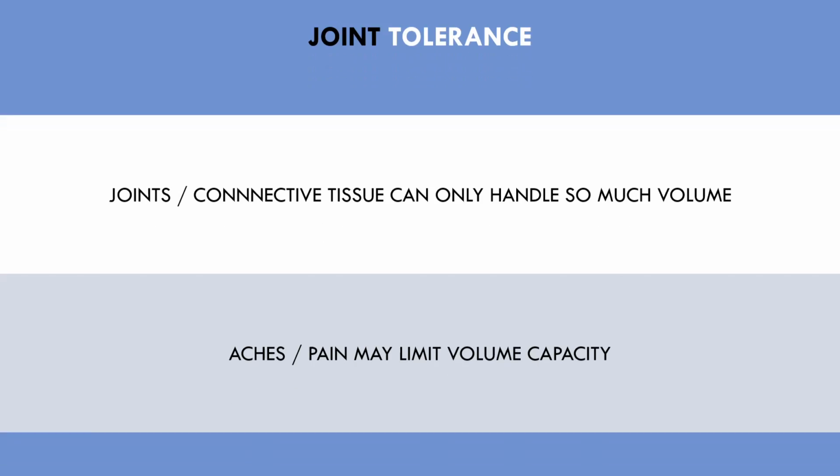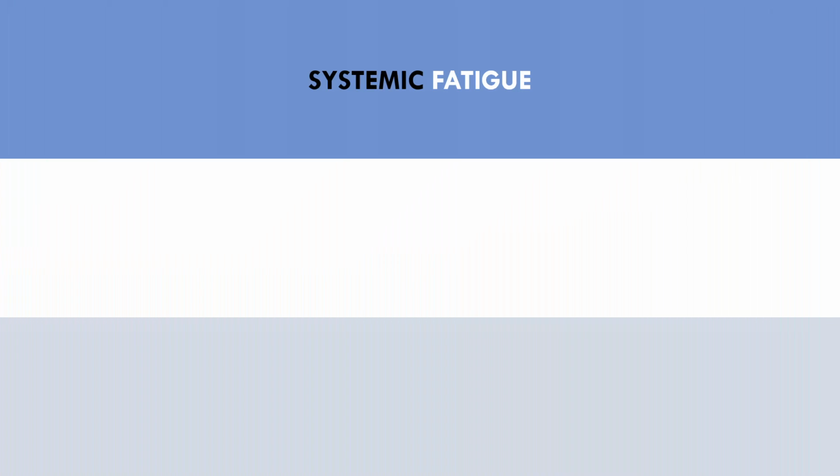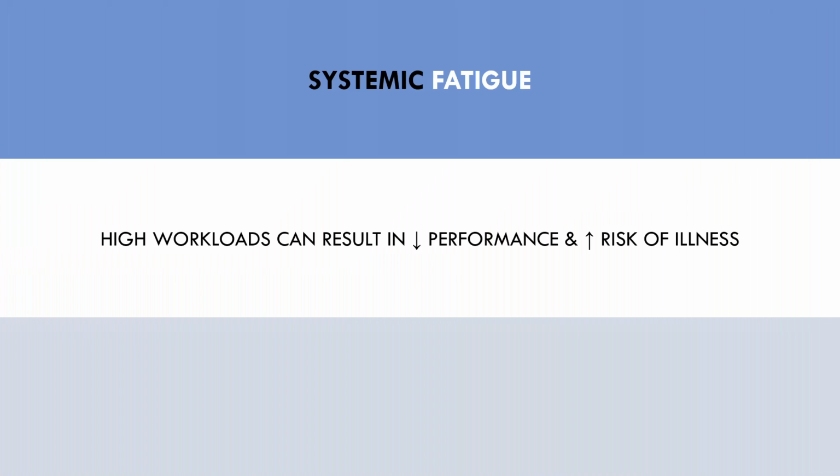The second factor that can limit volume is systemic fatigue. Systemic fatigue refers to how much total workload a trainee can perform in a given week before they see significant reductions in lifting performance or experience illness. This is non-specific to the exercise modality, which means that it can be influenced by total resistance training volume, other exercise performed throughout the week, physical labor, and mental stress. Trainees are more likely to breach their systemic capacity before they can perform enough volume for each muscle group to maximize hypertrophy. And lastly, we have practical limitations to volume.